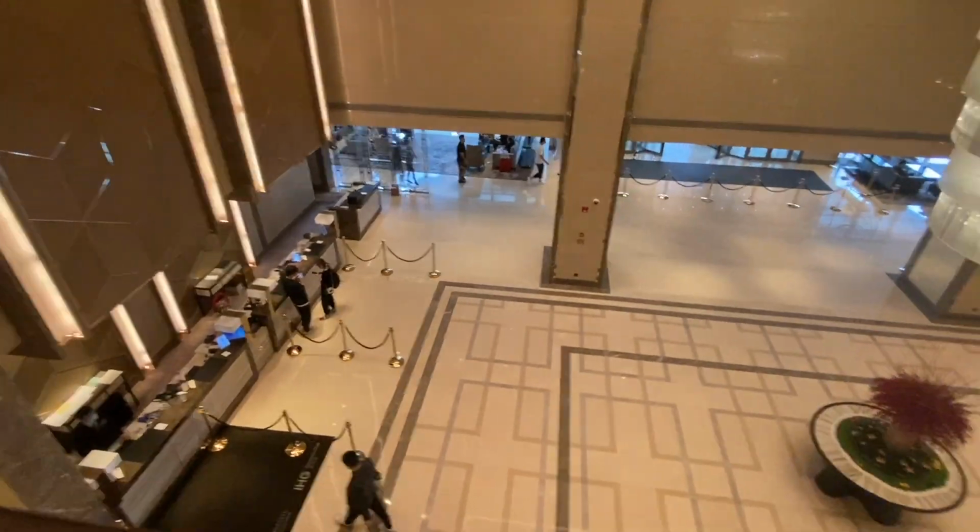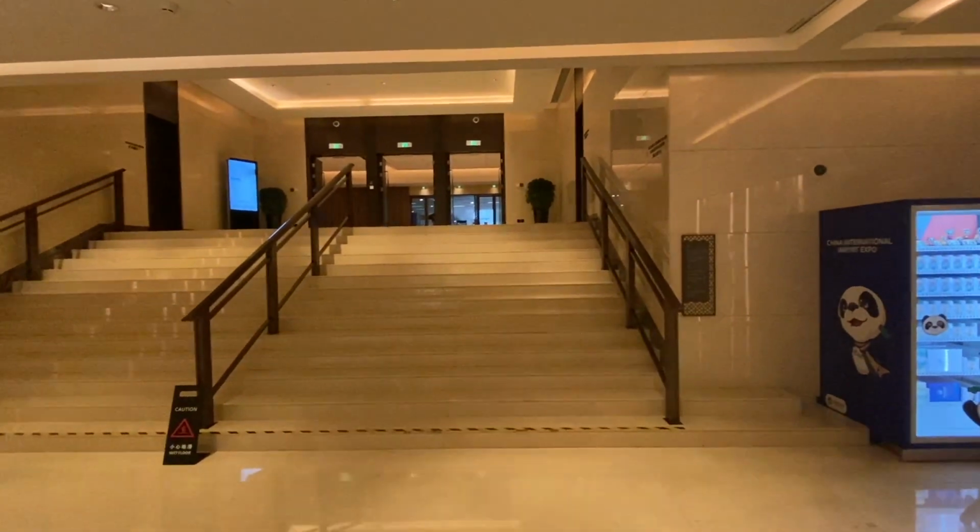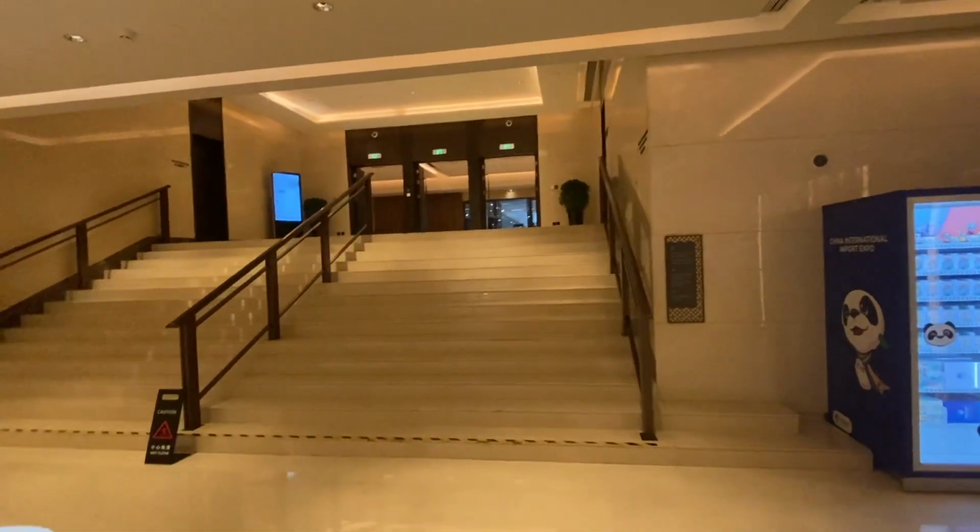The cool thing is you got the lobby down here, right? And then right up through those doors is the entrance, and there's no line to get in that way.